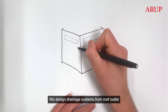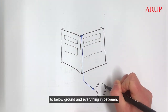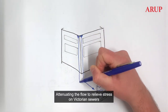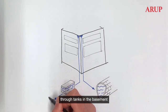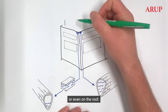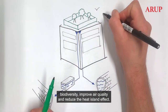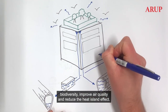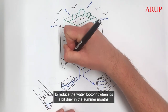We design drainage systems from roof outlet to below ground and everything in between, attenuating the flow to relieve stress on ancient Victorian sewers through tanks in the basement or even on the roof. Green roofs are used to attenuate rainwater, but also to add biodiversity, improve air quality, and reduce the heat island effect. We can use stormwater for toilet flushing throughout the building to reduce the water footprint.